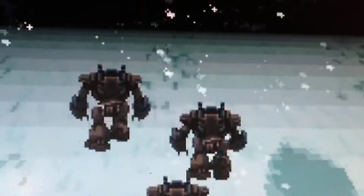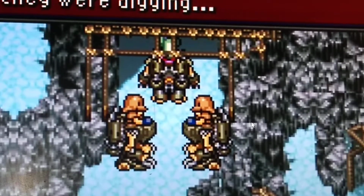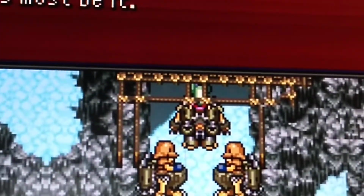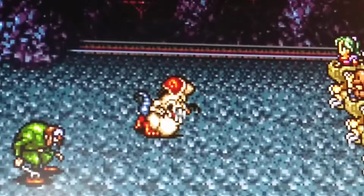Alright guys, so now we're on to the Game Boy Advance version. This is also one of the best ways to play it. I mean, well, I guess mixed between the Game Boy Advance and the SNES versions are actually the definitive version. This actually adds a few new summons and stuff, and slightly better graphics, but I say this is still the definitive way to play it outside of the SNES original.